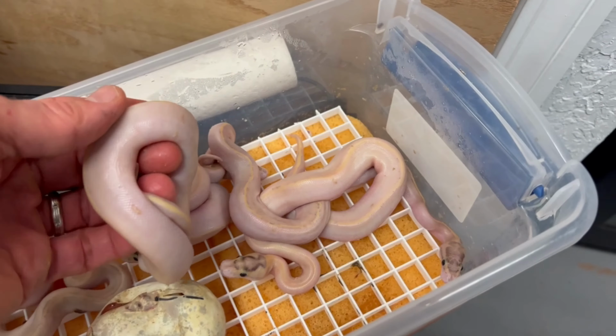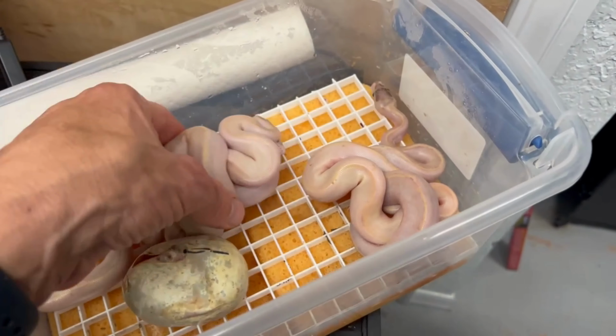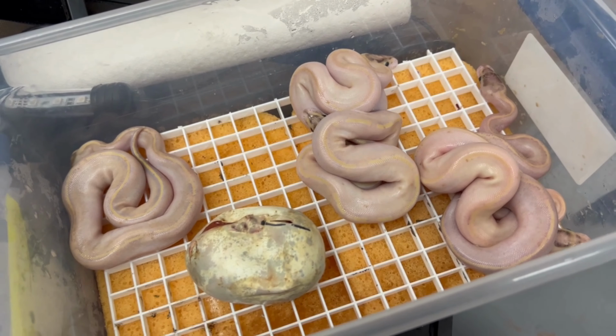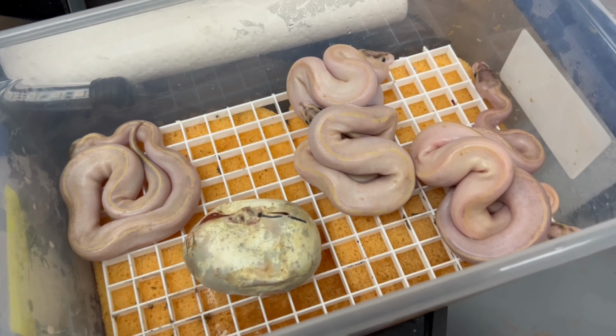And we have a lot of snakes here. We have 1, 2, 3, 4, 5, 6 out of 6 ivories. I don't think so. Something smells rotten in the state of Denmark.